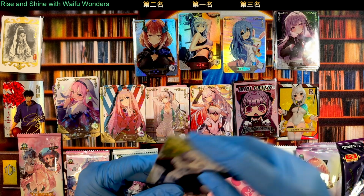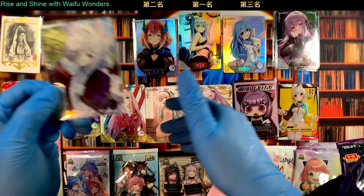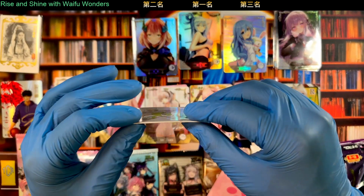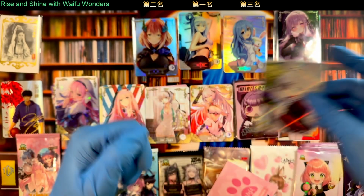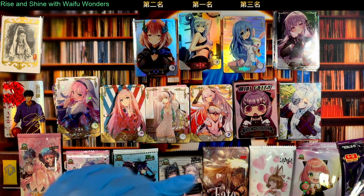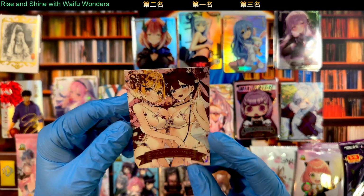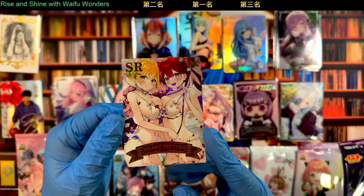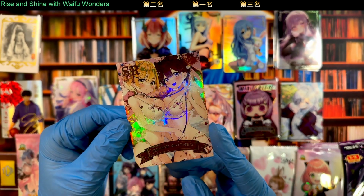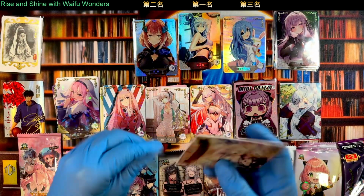I mean, these cards, at the base level, the artwork isn't that different than Goddess Story, right? Like, same quality art, really. It's mostly that you get a better card stock, and there's chances for much better cards. This might be one. It's a, maybe. Nope, just an SR. Still kind of cute, right? Great foil work and a cute looking card.